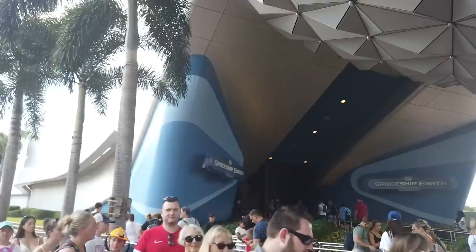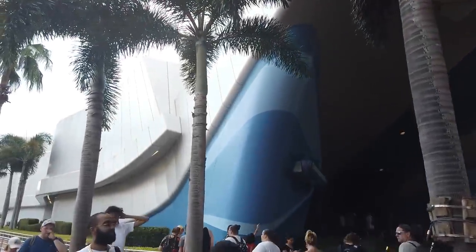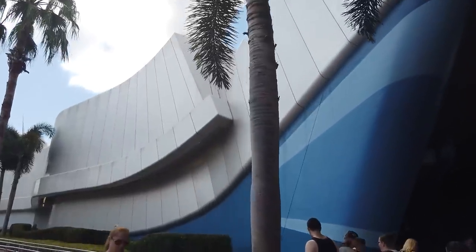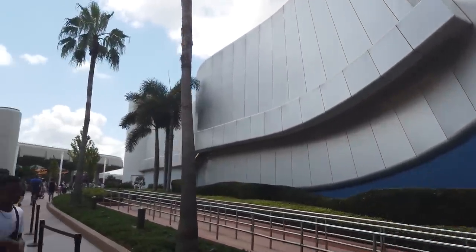But hey, you know what? Let's ride Spaceship Earth, a classic, a must-do, in my opinion, when you're at Epcot, and learn a little bit more about it. Spaceship Earth, despite being one of the most iconic and beloved and popular attractions here at Epcot, usually doesn't have too long of a line. So this is one that you can hop in, stand by, and not wait too long. Like right now, it's a posted 15-minute wait.